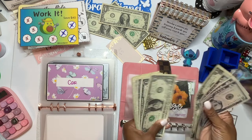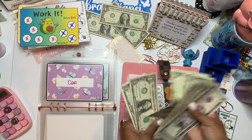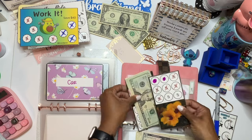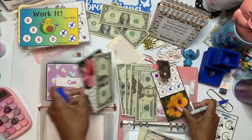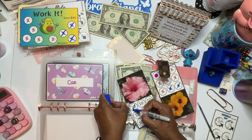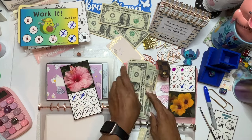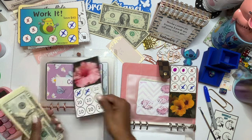And 15, 16, 17, 18, 19, 20, 1, 2, 3, 4, 5, 6, 7, 8, 9, 30. Perfect. So 5, 10, 20, and 30. Okay.